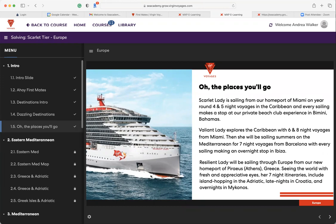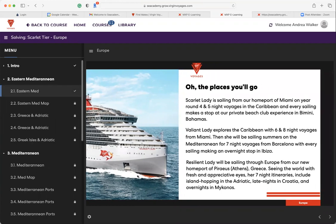The Resilient Lady will be sailing through Europe from the new home port of Athens, Greece, or Piraeus, seeing the world with fresh and appreciative eyes. Her 7-night itineraries include island hopping in the Adriatic, late nights in Croatia, and overnights in Mykonos.